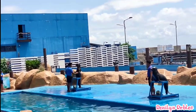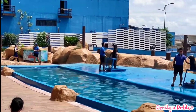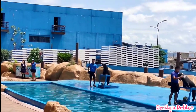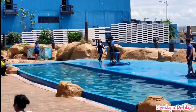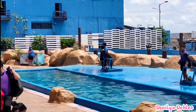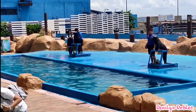Okay, we got one. Come here, mom. I'm here. Hi. What's your name? Abby. A round of applause for Miss Abby. Please join trainer Jamie. Okay, mom, I have a question. Is this your first time to meet the sea lion up close? First time? Well, meet together for the very first time. I'll give you a shake.